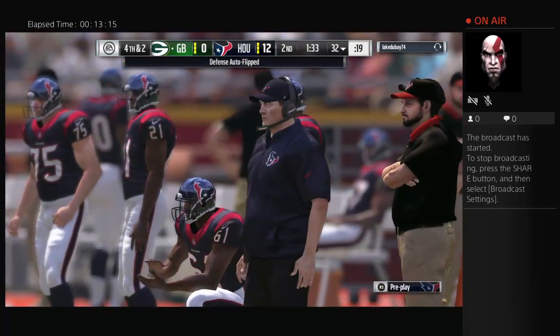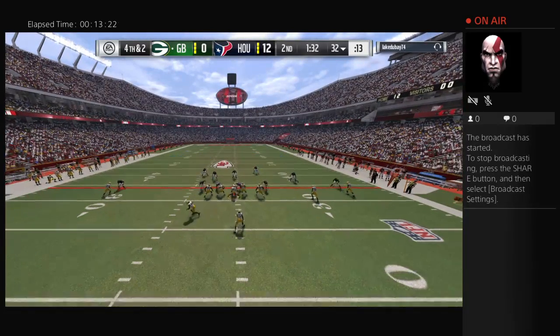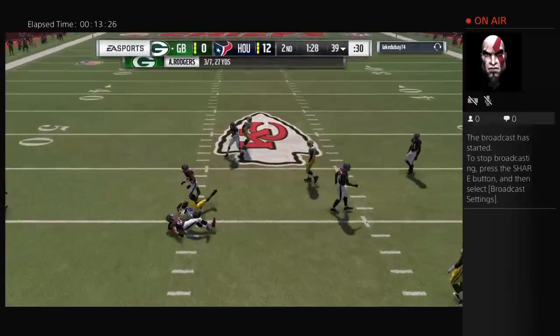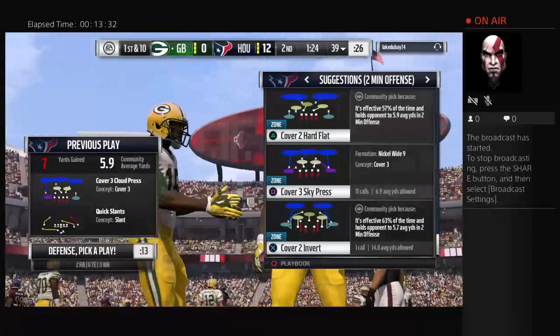And how about the call here? They need 2 yards in their own territory on 4th down, and they're going to go for it. They do go for it. It's Rodgers. Got a man open. It's Brian Quick. Give him 7 on the play. And on 4th down, they're able to convert and move the sticks.